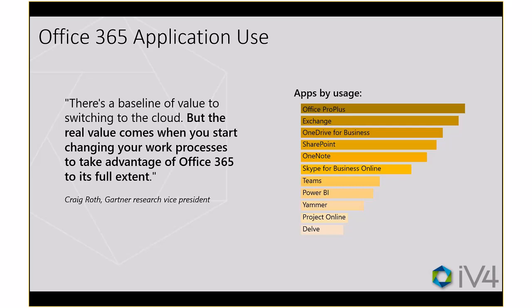So again, today's topic is really about the adoption of Office 365. All or most of you may already have Office 365, and you may use just Office Pro Plus or just Exchange, but there are so many other tools included. You'll notice on this graph that Office Pro Plus and Exchange are at the top of the list. Over 80% of the users of Office 365 use those two tools.